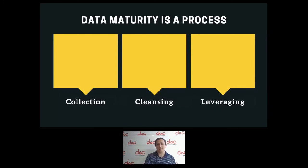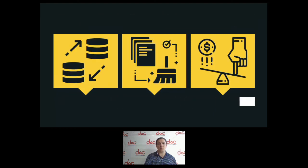You have to collect the data. You have to clean the data. You have to do all of that before you can leverage the data. And this is a process. It's very hard to just wake up in a data immature organization and all of a sudden decide you're going to start using machine learning and AI. Start with descriptive analytics, start with the lowest level, start with the value to your stakeholders, and you'll get to the other things very quickly.